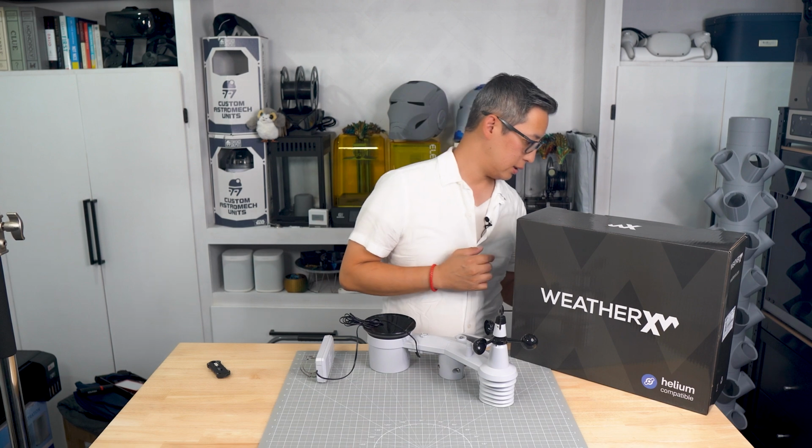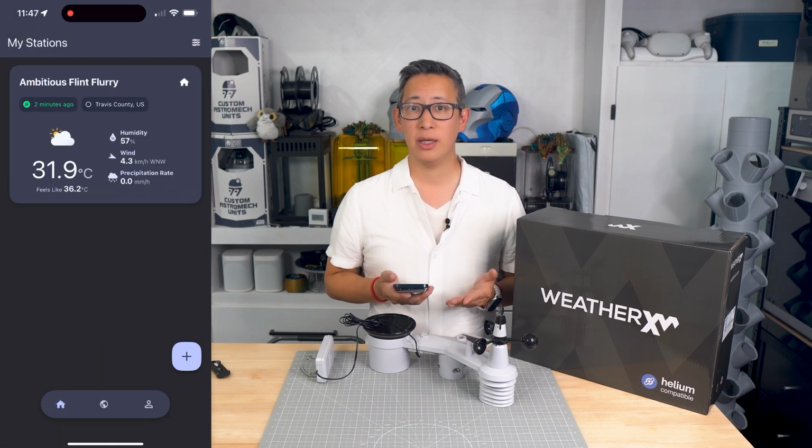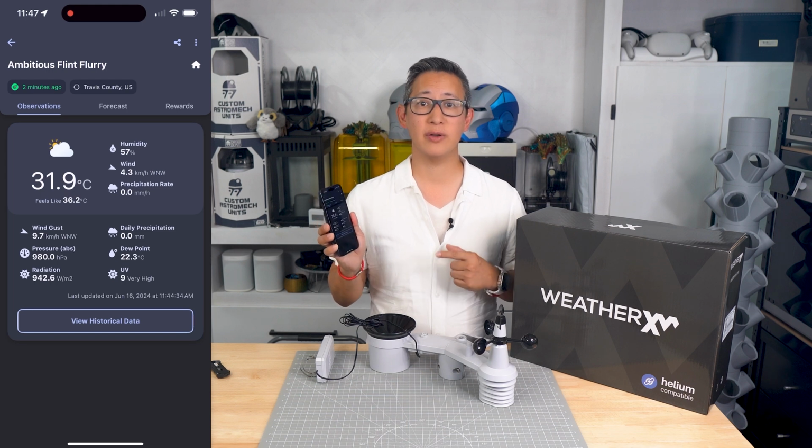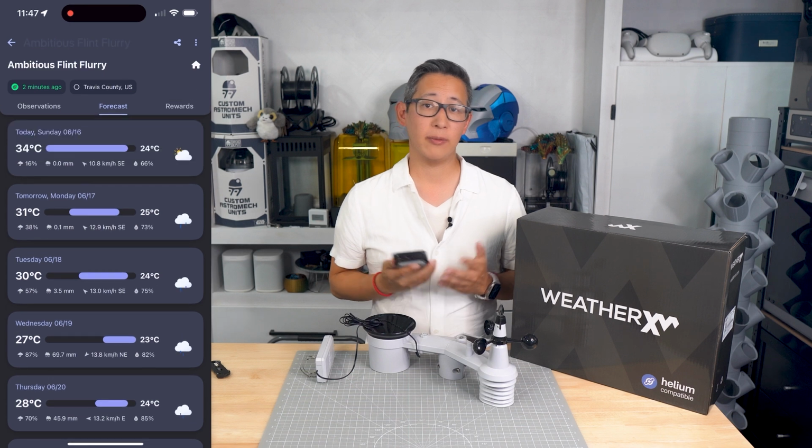Now, what's nice is that I am seeing and getting good weather readings that's letting me know what the humidity levels are, what the wind levels are, and what directions they're going in. And it hasn't rained, so I haven't gotten much precipitation information, as well as the temperature and what it feels like around the area, which is nice to have on hand. Now, if you dig into the weather conditions even more, you can get a historic view of what the weather has been like, as well as other information like pressure, radiation, dew point, as well as the UV measurement around your area.